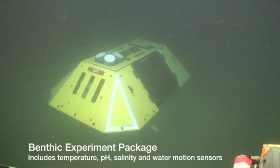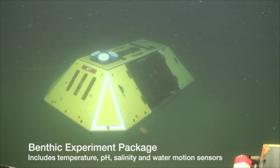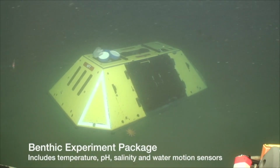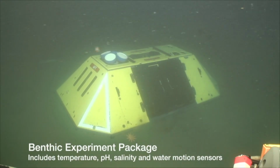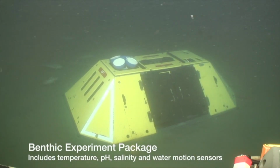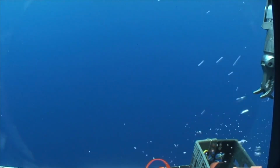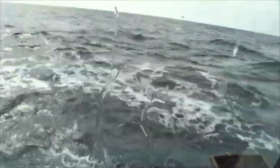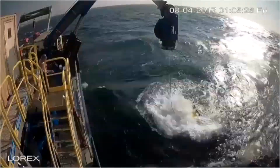The benthic experiment package collects data on several environmental properties such as temperature, pH, and carbon dioxide concentrations to create a more well-rounded picture of processes occurring in the deep ocean. In addition to cabled array sensors, scientists can use other shipboard tools to understand conditions throughout the water column.